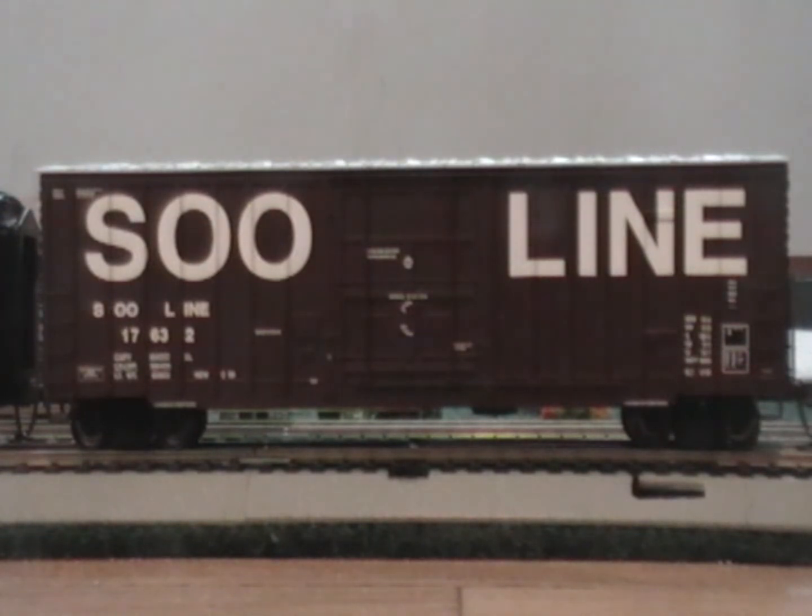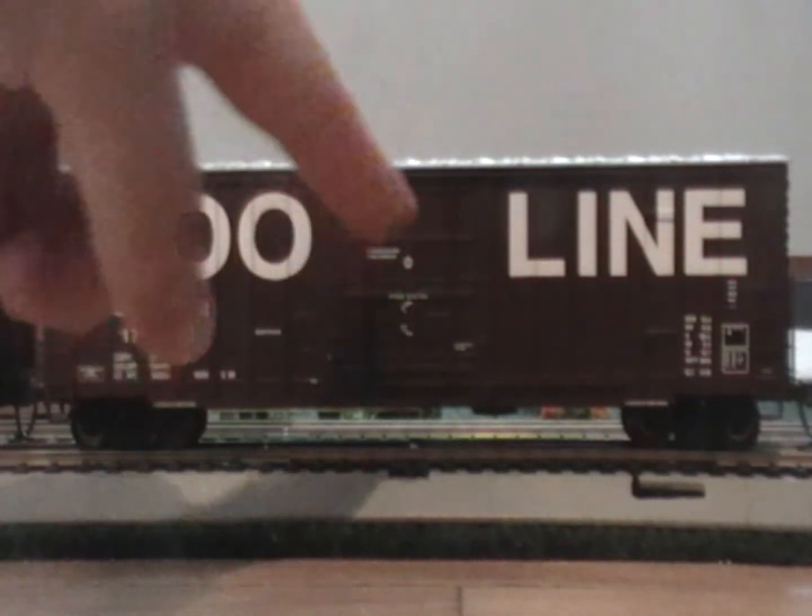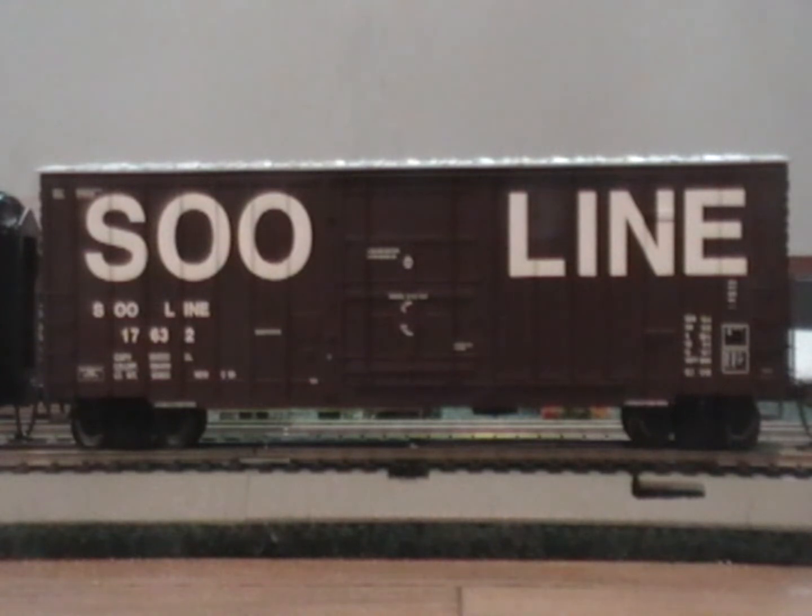Now, one thing I wish that Fox Valley Models would do, and I don't get why a lot of HO companies always miss out on doing this, is that the doors don't open here. The doors are just molded right into the body, and I don't like that. I wish that they would actually open. For a nice high quality model like this, it is a drawback for sure.